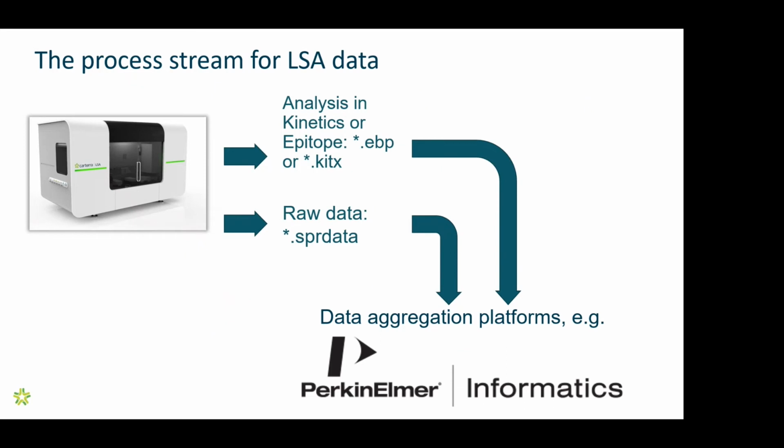And so as I transition here to the informatics part of our talk, I'll mention that for LSA data, we generate 2 file types off the system, or 1 file type originally, which is the .SPR data, the raw data file. And then using our kinetics or epitope packages, we have the ability to generate process files with varying degrees of processed levels of data. But either of these are excellent, but unfortunately they are in a vacuum.